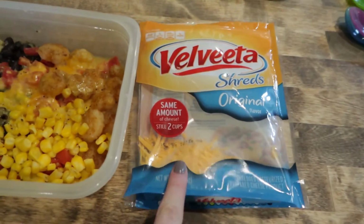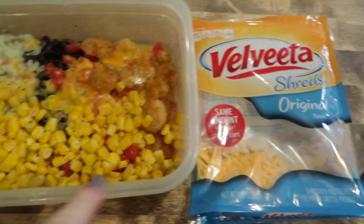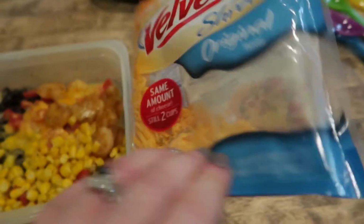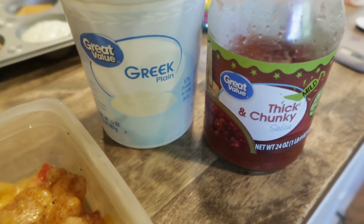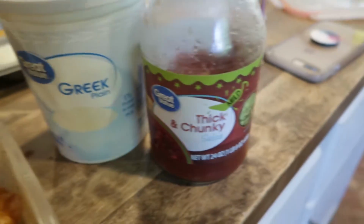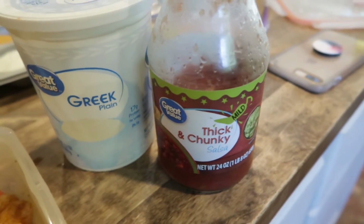And this is a 2-point lunch because the only thing in here with any points is the Velveeta shreds, and it's 2 points for 1/4 cup. And I decided to add just a little bit of plain Greek yogurt, maybe a tablespoon or two, and a little bit of salsa, and these are also 0 points.